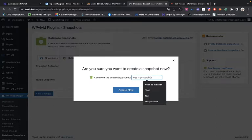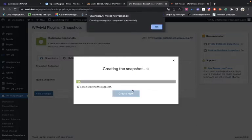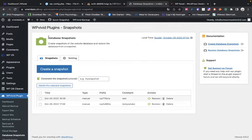So we say test 3, the famous test. Don't use the word test or something like that for security things on your website. For example, to enter into your website test 1, 2, 3, then it's a matter of minutes that a hacker will hack your site. But anyway, we have made the snapshots.